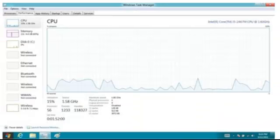Also, a new thing in Windows 8, which I was very proud of at the conference, was the Windows Task Manager. Now, it's been the same for years and years and years. It's never changed. So they've changed it, and I think they've done a good job with it. It shows your CPU, and it shows all the different processes you've got.